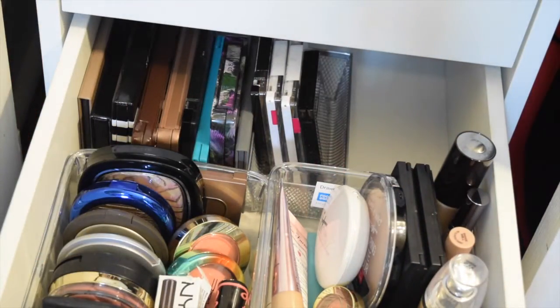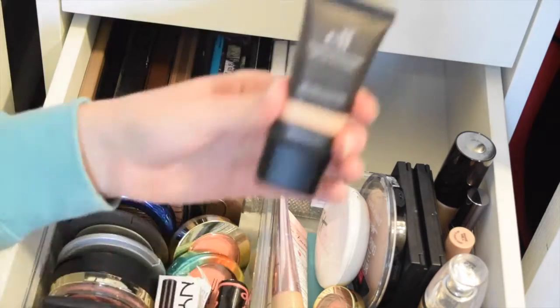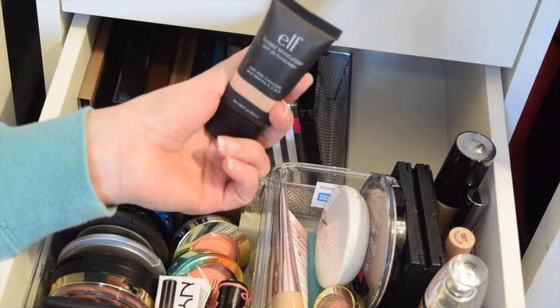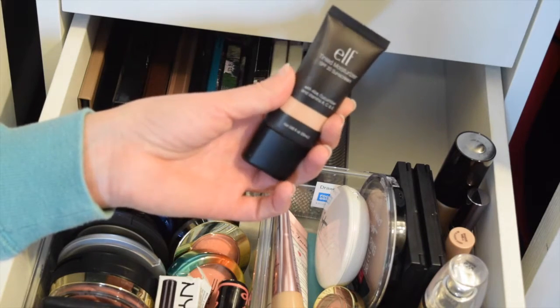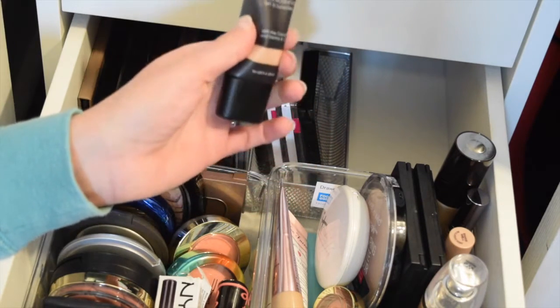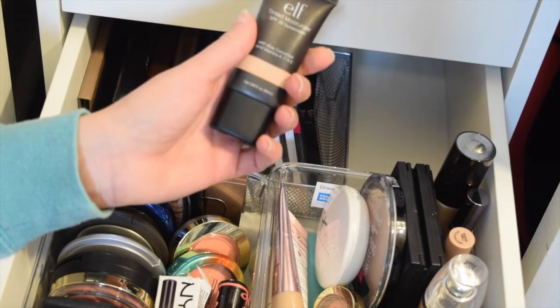And I'm trying to decide what I want to do for the week. I didn't end up using the e.l.f. Tinted Moisturizer at all, but I think that I might just pull it again and focus on using it.